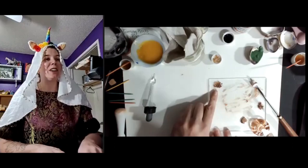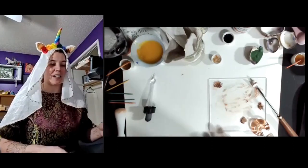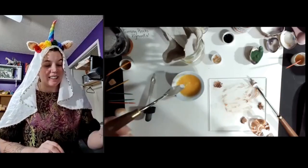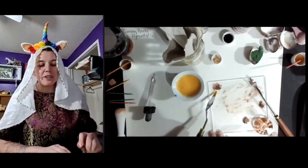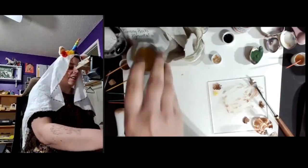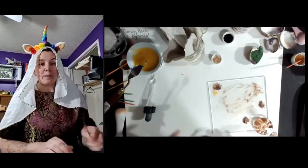Okay, so we've got our paint base, and what we're going to do here is we're actually going to add some egg yolk. So I tend to start at just under 50-50, so just a little less than 50-50 in favor of the pigment.